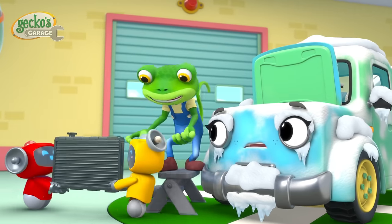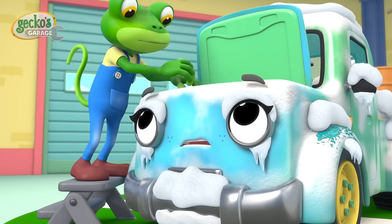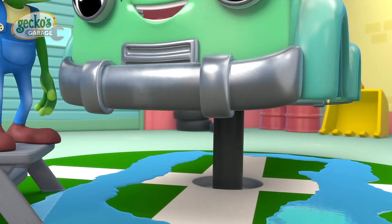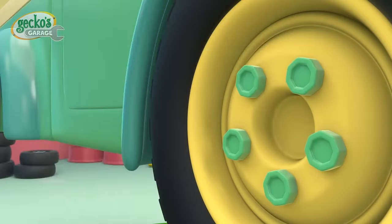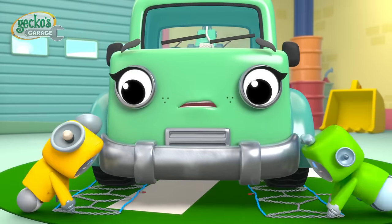Let's get this new radiator into Tilly, so she'll stay warm and stop being chilly. The next thing that Tilly requires is this set of special snow tires. Each new tire will get a snow chain to help Tilly drive in wintry terrain.